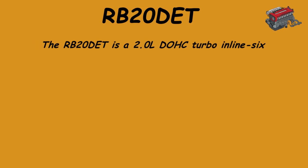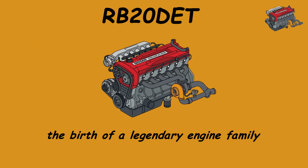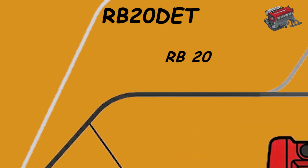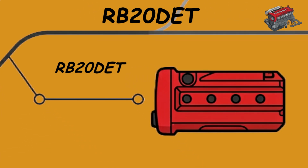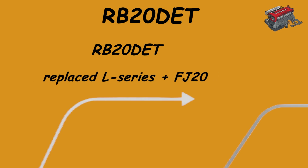The RB20DET is a 2-liter twin-cam, turbocharged inline-6, and it was the birth of a legendary engine family. The RB series was Nissan's clean-sheet inline-6 platform, 24 valves, dual overhead cams. The early versions were nicknamed Red Top because of their distinctive red cam covers. This was the engine that replaced the aging L series and the expensive FJ20 in one stroke.